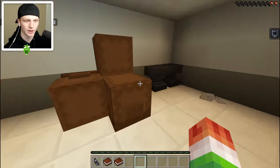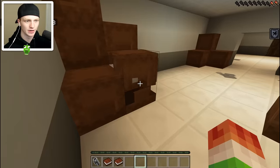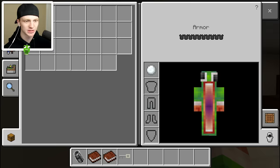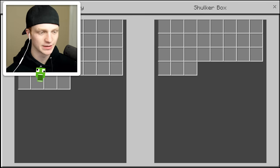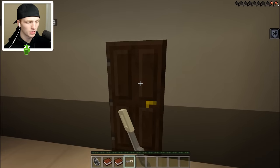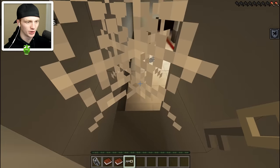The key's gotta be in here. The key has to be. Oh, there it is. Exit key. Okay, I'm gonna check these other ones just in case there's something in them. Okay, we're good. Should we try it on this door? Okay, it doesn't work on that door. I'm assuming it's only for the exit.